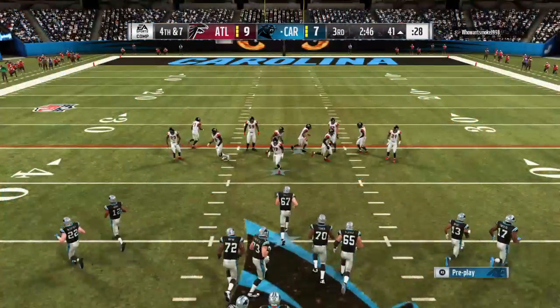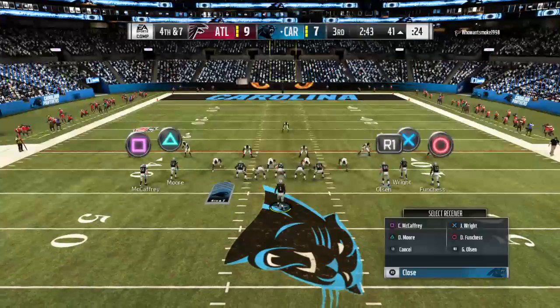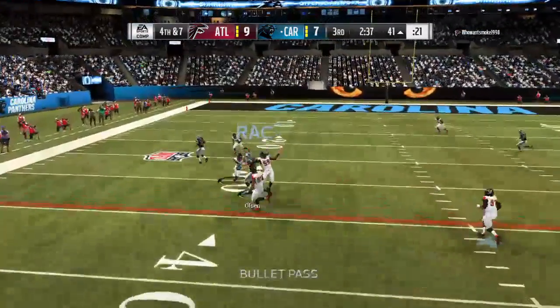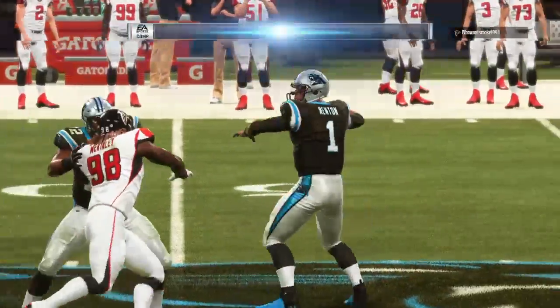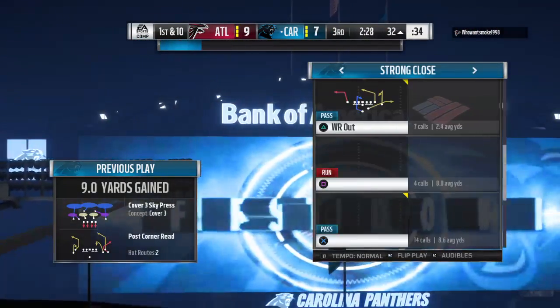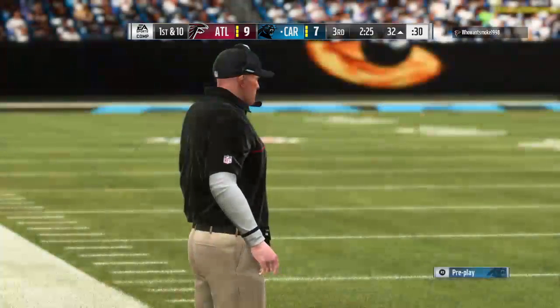And Cam Newton's not coming off the field. He'll keep the offense out to go for it on 4th. They snap it to Newton. And he finds a man. It's Olsen. And he gets it to the 32. Good enough for a 1st down. Give them credit. They knew what they wanted to dial up on 4th. They executed it for 9 yards, and the offense stays out there.